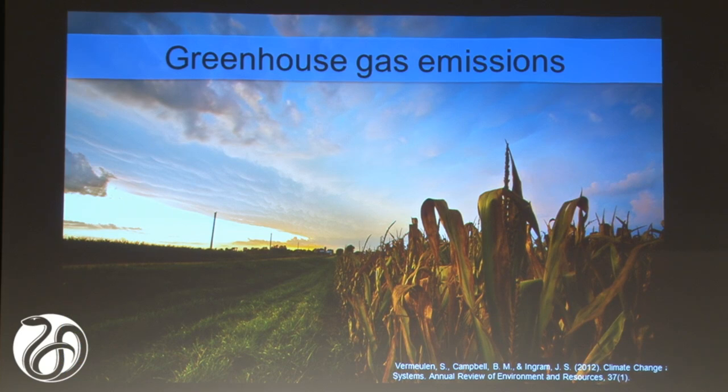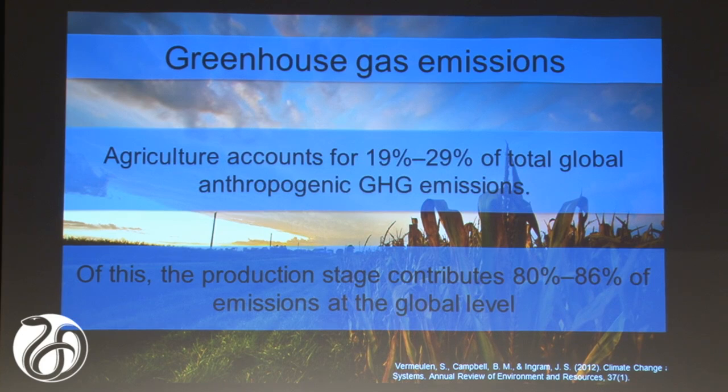In order to figure out the greenhouse gas emissions for various products, we need to look at various sources of those greenhouse gas emissions. According to a recent publication, agriculture accounts for roughly 19 to 29% of global anthropogenic greenhouse gas emissions. But the previous speaker raised an interesting point that a lot of those emissions are in the developing world, and that's true that a lot of these emissions from agriculture are from land use change that isn't happening in the US.